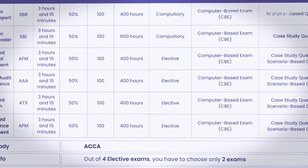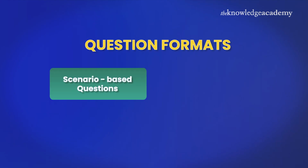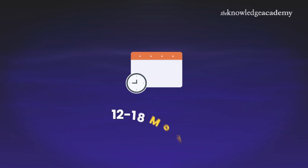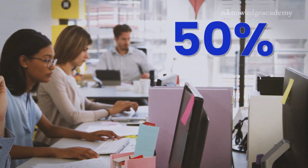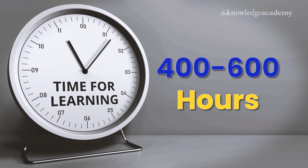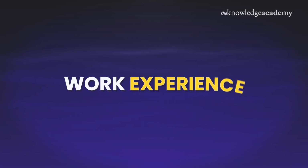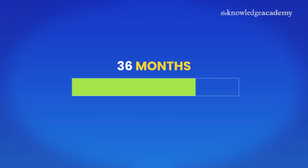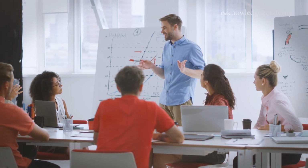Here's the detailed exam format. The question format for these exams includes scenario-based questions and case study questions. This level takes 12 to 18 months to complete, and all exams are either session-based or computer-based with a 50% pass mark. The learning time for exams at this level ranges between 400 to 600 hours. Exemptions. No exemptions are available at this level. Work experience. You'll need 36 months of relevant work experience to become an ACCA member. Don't worry, this experience can be gained before, during, or after your exams.